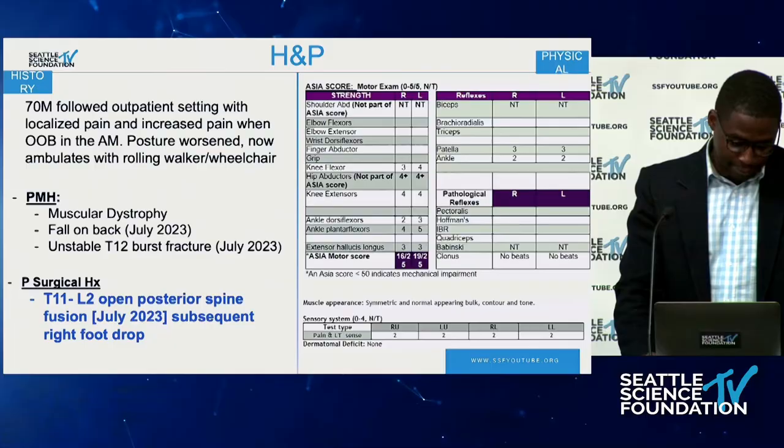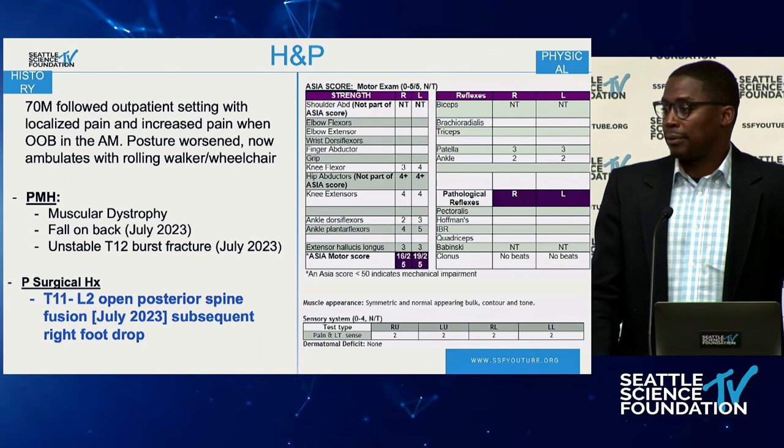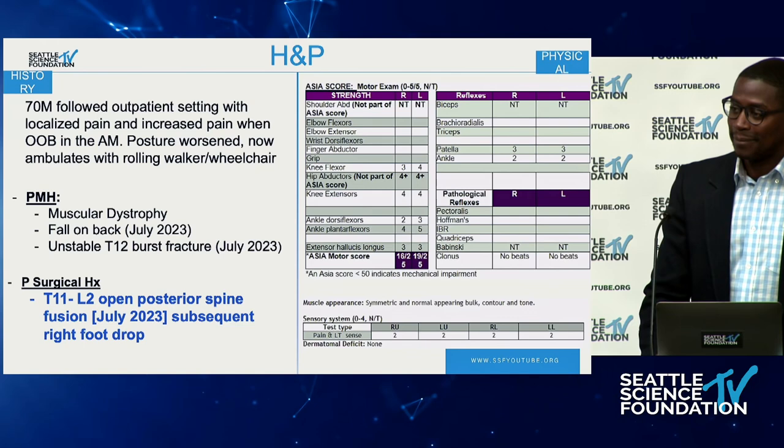All right. So this is our next case that we recently had over the last month, the 70-year-old. What are you going to do? We're going to do a C1 revision, posterior revision. C1 to 2? C1 to 2, yep. All posterior.